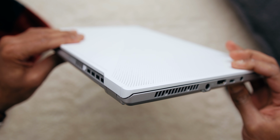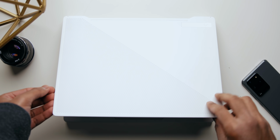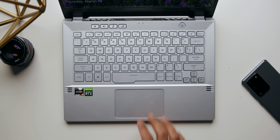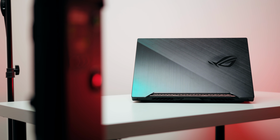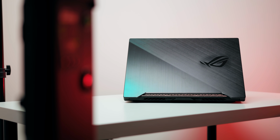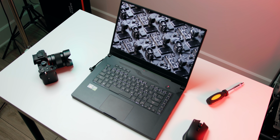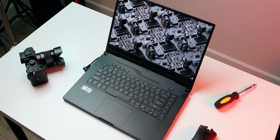I really like this design. In fact, weirdly enough, it does provide a bit of a grip when you're holding this notebook, so it's really nice. I should mention that the color scheme isn't consistent throughout the notebook. The lid screams pure white, whereas the keyboard and the trackpad area is a silver finish. It overall looks like a Razer Blade Mercury White finish, just without the white keyboard. But putting the G14 next to a previous generation Ryzen notebook like the Zephyrus G14, I still remember that off the top of my head, you can see that ASUS kept the overall design look, but they've modernized it a lot, and that's something that I love about the G14.